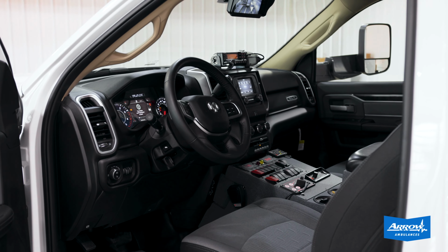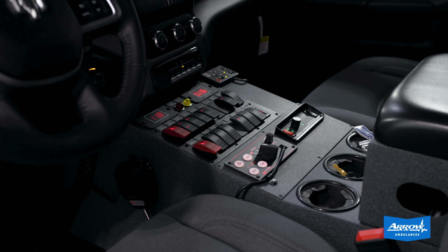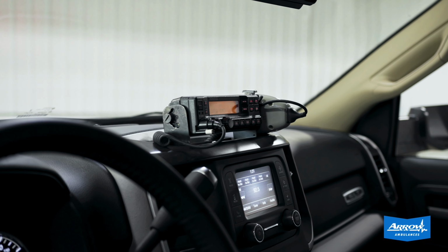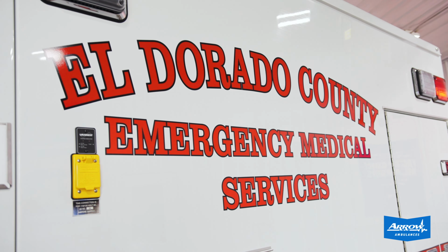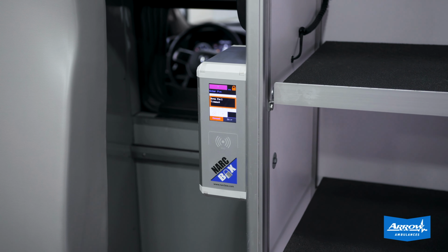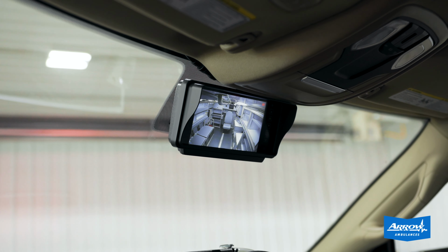A few highlights on this truck is we've really customized the center console to fit their needs with their siren and radio heads, that type of stuff. And then also matched their graphics to the rest of the fleet and did numerous interior upgrades as well.